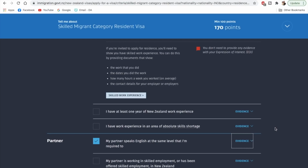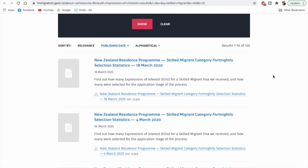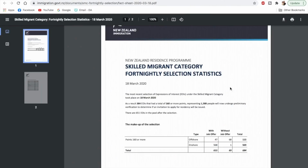Now let's talk about the number of invitations that are issued every year. As I told you in the last video, for the last 11 months they haven't conducted any draws because their EOI process is on a pause at the moment because of the COVID-19 restrictions. But the last draw that they conducted was on 18th of March 2020, and they usually conducted these draws every 2 weeks. Now I have the details of this draw here.